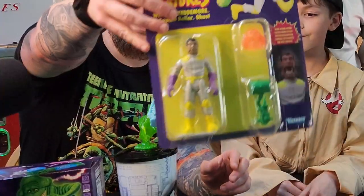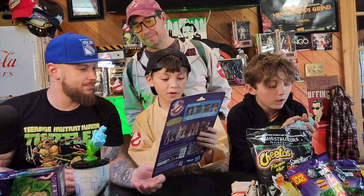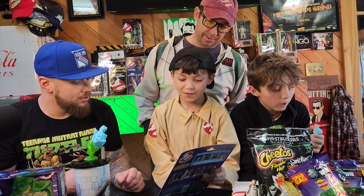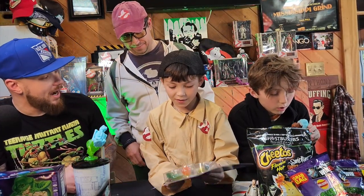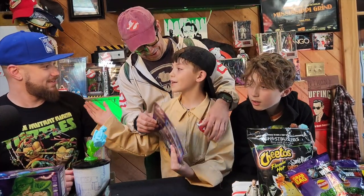We're talking about the Kenner Repro of Winston Zeddemore. Yes. The mouth is supposed to open. Yeah, we're going to see that in a minute. That mouth looks crazy, by the way. I still have nightmares about it. Let's open it right now. Open it. Are you going to rip it open?